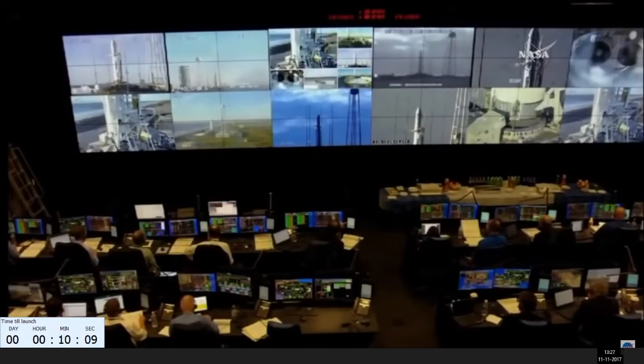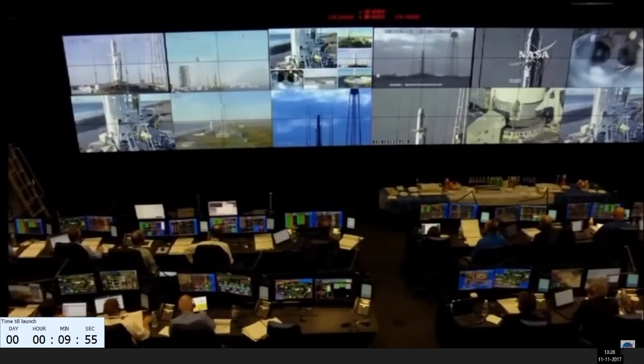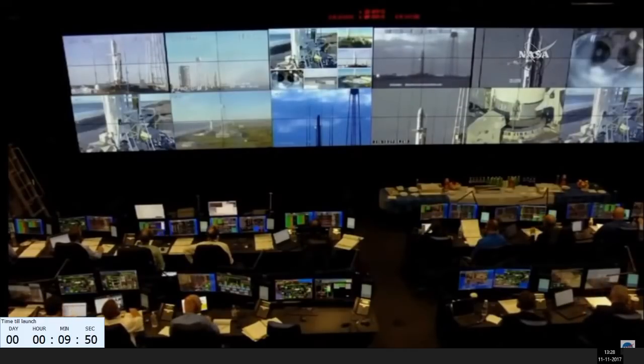For those just joining via Facebook Live, welcome to the live coverage of the Orbital ATK Commercial Resupply Services 8 mission to launch to the space station. Cygnus cargo vehicle sitting on top of the Antares rocket on Launch Pad 0A at the Mid-Atlantic Regional Spaceport at Wallops Flight Facility in Virginia. And everything is looking good for that planned 6:37 a.m. Central launch coming up here in just 10 minutes.